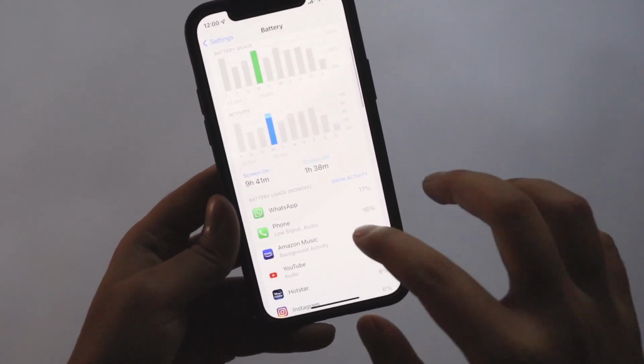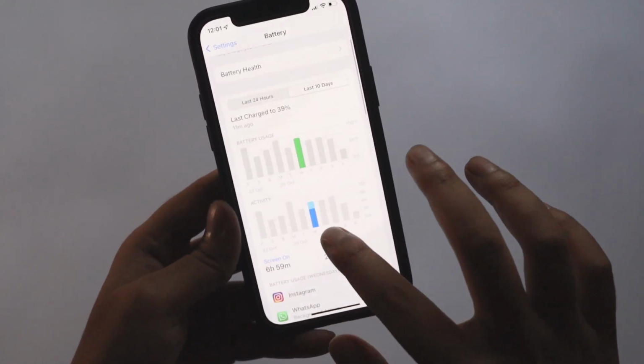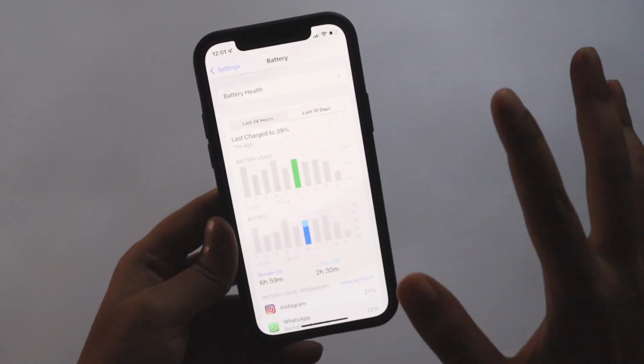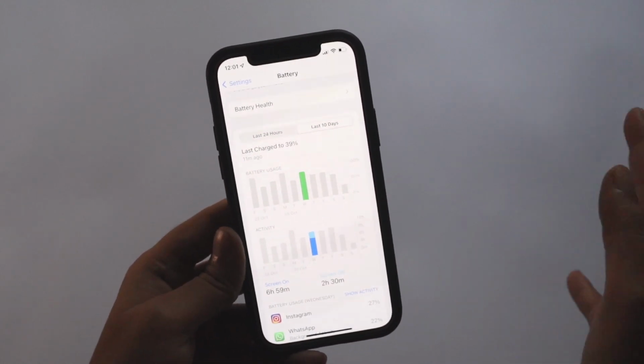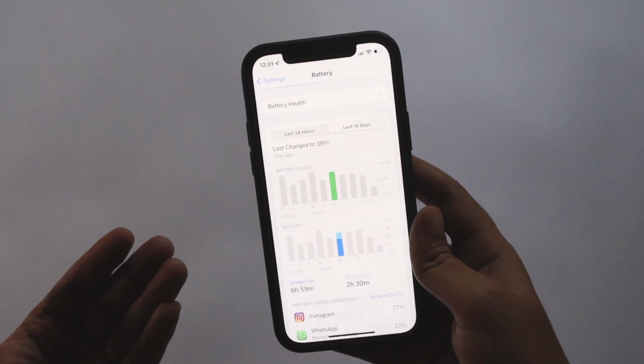So the graph is in front of you. I have given you the examples of a few days, so I would say the battery life is okay, not the best that I have seen with iOS 14, but then again the battery life would be sort of improved with iOS 15.2.